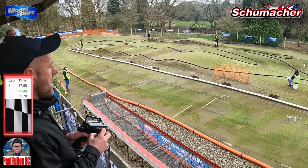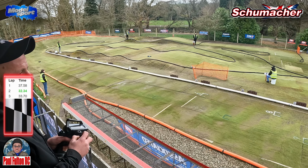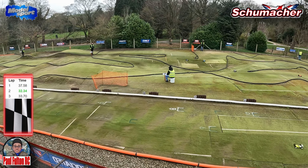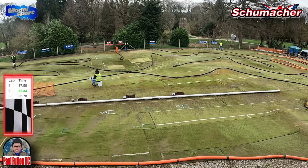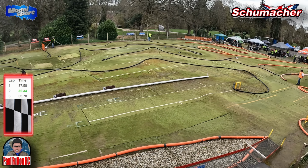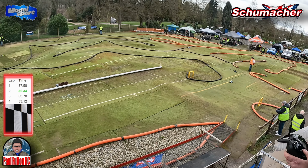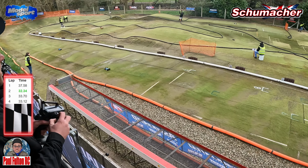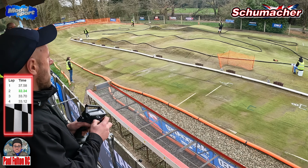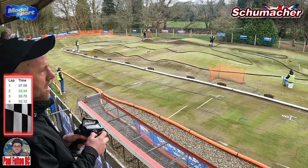Better on that corner, taking the time. Third lap is a 33.70. A bit wide on the gut room. Nice over the doubles. Seem to be keeping up with this blue car. Getting close to the piping. Nice line. Trying to find it if I can get past. Fourth lap is a 33.12. So down in the 33s, consistent 33s. We'll have to have a look how quick the front runner is.